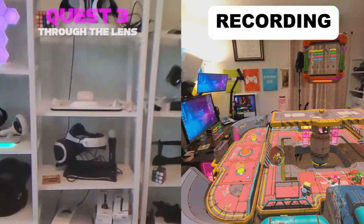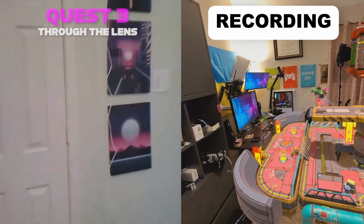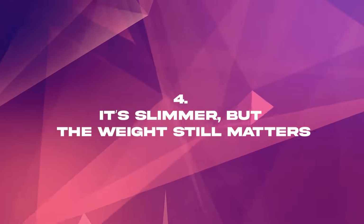Don't get me wrong, it's still an extremely impressive technology, but don't expect to see the same crystal clear image in mixed reality or pass-through that you see in video recordings of the mixed reality game. It's slimmer, but the weight distribution still matters.